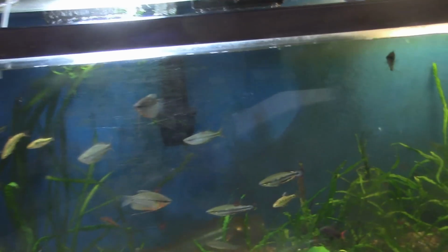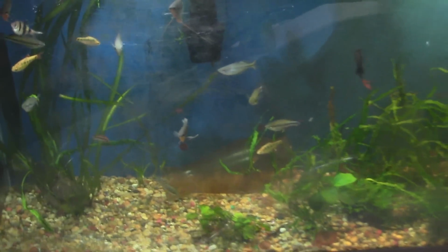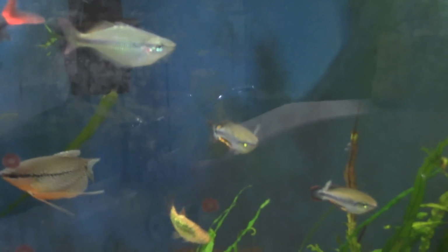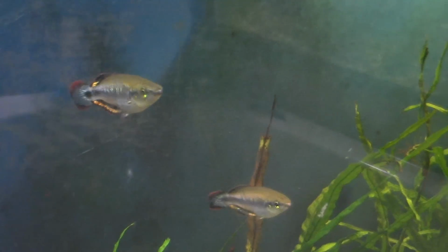Rainbows. What are these rainbows? Those are really cool. What are those? Those are wild Madagascar rainbows. Wow, I have never seen those in person. They're not the flashiest, they're not the biggest, but that's full size. Well, they're pretty flashy to me. Madagascar rainbows. Look at that back fin. Two boys right there. Is that right? Yes, two males. Wow, those are beautiful. Larry, I've never seen those in person. That's pretty sweet to me.